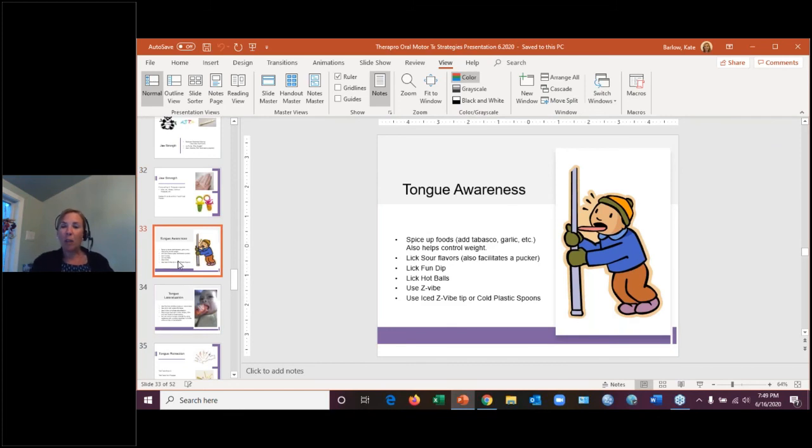I have tongue awareness up here because a lot of times with our kids who have, say, Down syndrome or low muscle tone, sometimes they also need tongue awareness. It's like their body needs to wake up for treatment. So you might bounce them on the ball, or do the cross crawl, or some motor activity to wake up their system before you work with them. Some ways that you can wake up the tongue and the mouth are listed here, like hot balls or the Z-Vibe, and cold spoons.